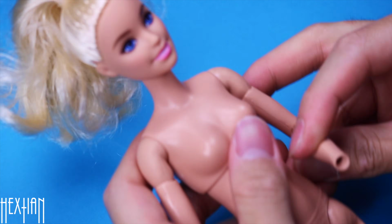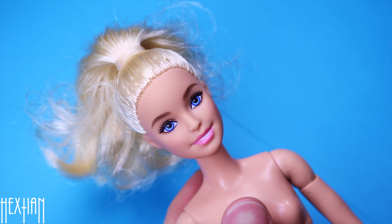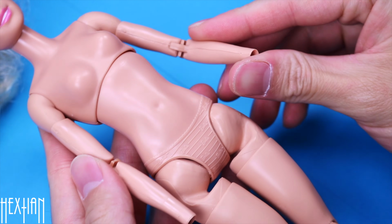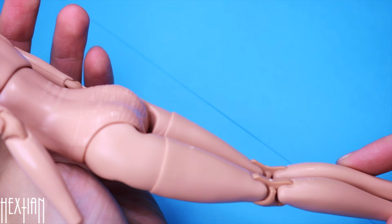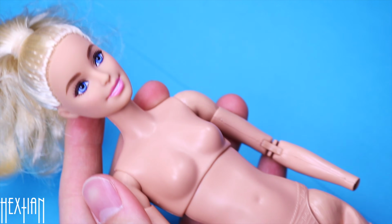For our Alice doll, I will be using two dolls this time, of course. I feel like it's becoming usual to have a hybrid doll for each doll. But for this one, for her body, I will be using this Barbie Made to Move doll. As you can see, she does not have any hands, but that will be alright.